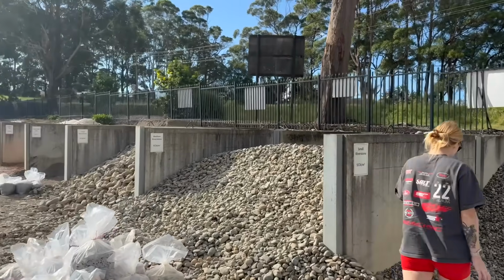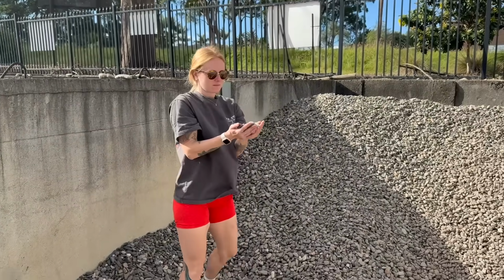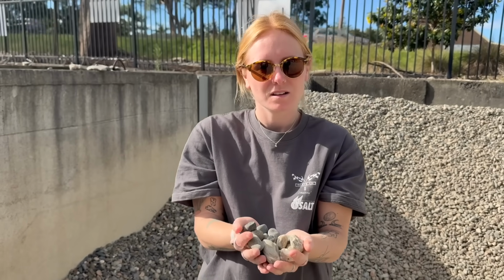We're at the landscape place. There's a lot of choices here. We're kind of thinking this small river stone. It's not too expensive. We'll get half a cube of that and then we can fill in around the pavers. We wanted a smaller river stone, but they don't have it. And the one we were going to is closed. So now we're at our other garden centre. He said if we don't choose soon, we'll be out of fuel.